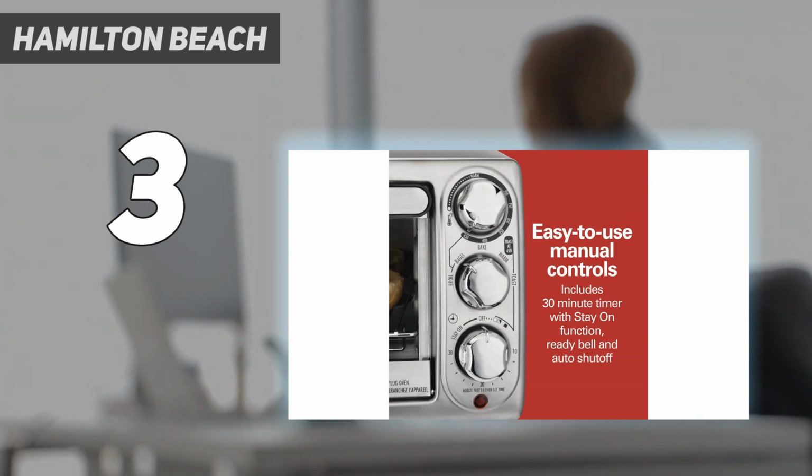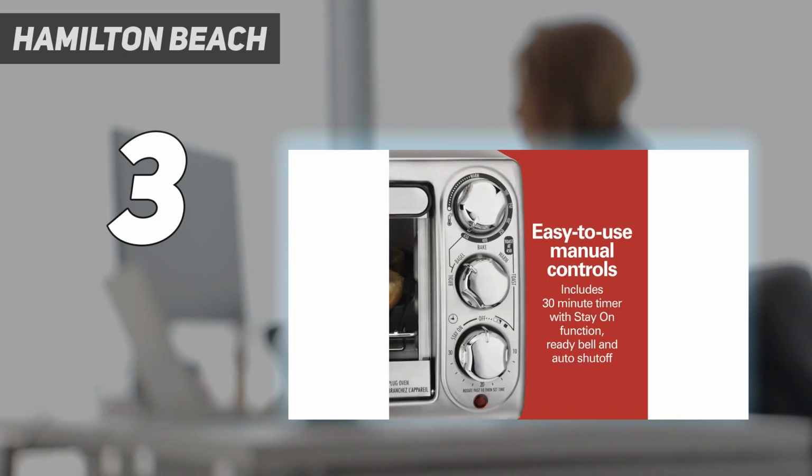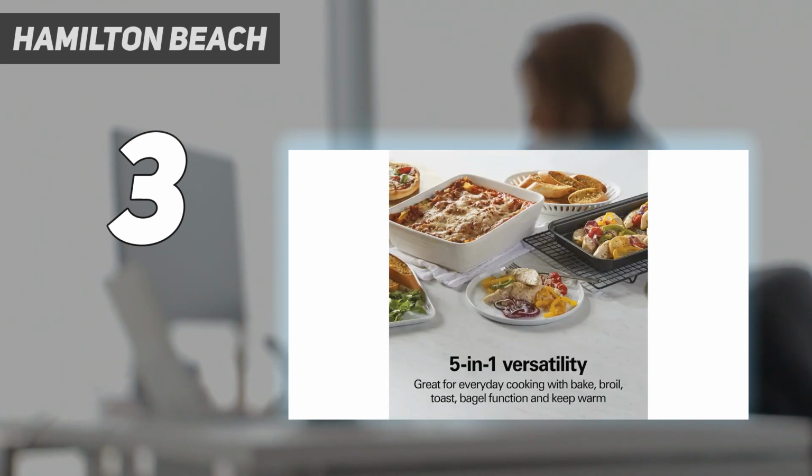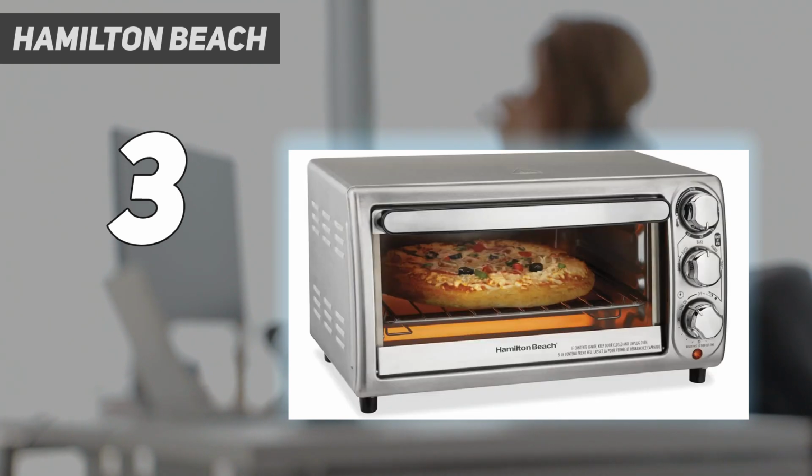Sometimes less is more. It preheats in minutes and has solid heat distribution, too. Beyond toast, there are only a few other functions: bagel, broil, keep warm, and bake. She uses that last option to reheat leftovers, bake treats, and roast small batches of ingredients like nuts and coconut flakes. There's absolutely nothing sexy about it, and yet it is a workhorse that has never failed me, she says.